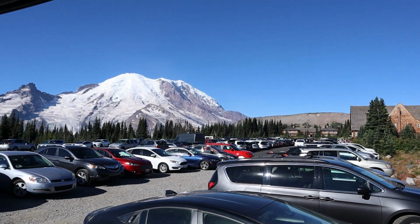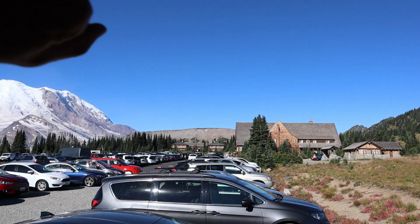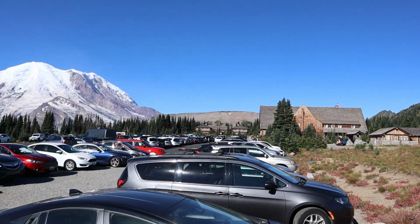We were just getting ready to leave and Cameron had a smart idea to drive up here and see if there were any spots. There's one spot where Trisha could fit. We made it work. Cameron's pro parking skills for Trisha. We're right here. It's obviously Mount Rainier and the trailhead is like right there. So much better than being half a mile away.